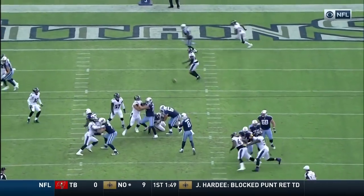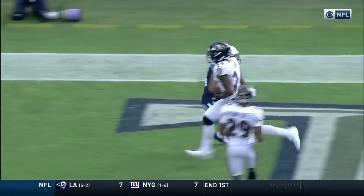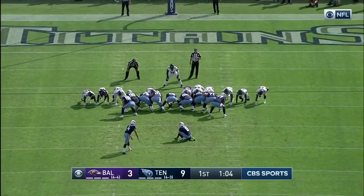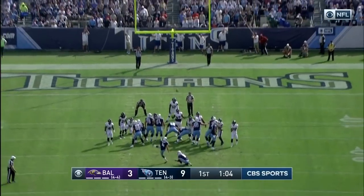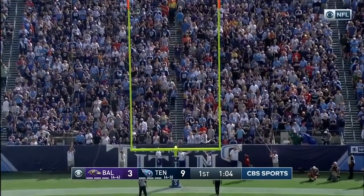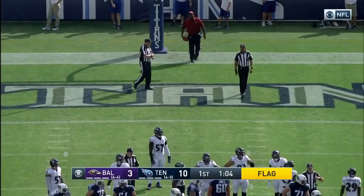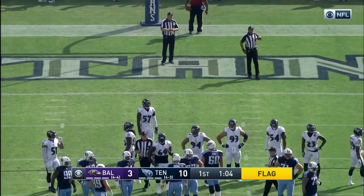You see the suction that the play action fake gets on the linebackers. They have no one back there to help the corner. 16-yard touchdown pass. Here comes Shuck up to tack on one more. 10-3 Tennessee, and a flag. First charge timeout, Tennessee. Tennessee called a timeout.